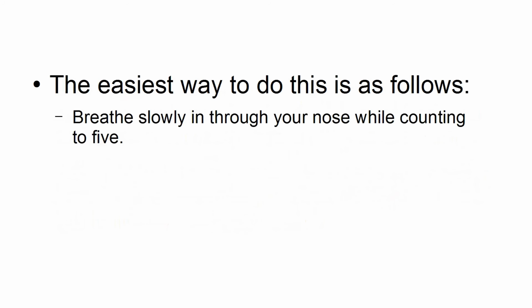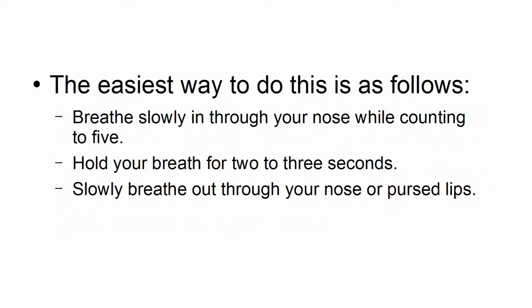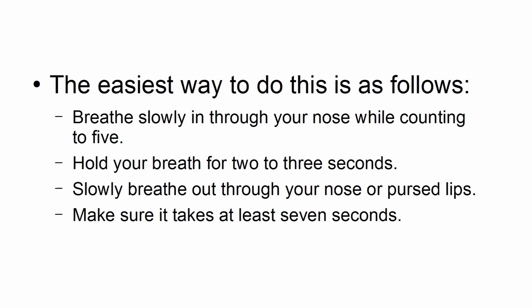The easiest way to do this is as follows. Breathe slowly in through your nose while counting to 5. Hold your breath for 2 to 3 seconds. Slowly breathe out through your nose or pursed lips. Make sure it takes at least 7 seconds.